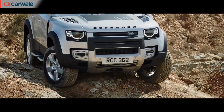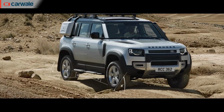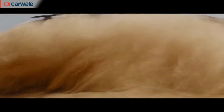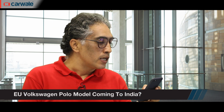Body on ladder, more rugged, agreed, maybe simpler in a way, but monocoque is the way to go, and we've seen that in the most demanding SUVs today. Monocoque is what everybody's chasing, and we have the tech, we have the engineering now to produce really good, capable monocoques even off-road.